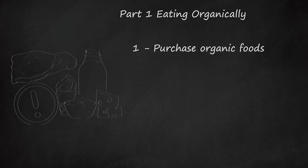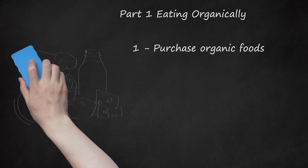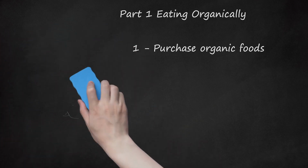Choose meats and dairy products that are certified organic. This means that the animals are not given any synthetic hormones or antibiotics meant to speed their trip to the slaughterhouse and keep them from getting sick in their inhumane living conditions. These chemicals are often able to survive the cooking process and end up in your body.